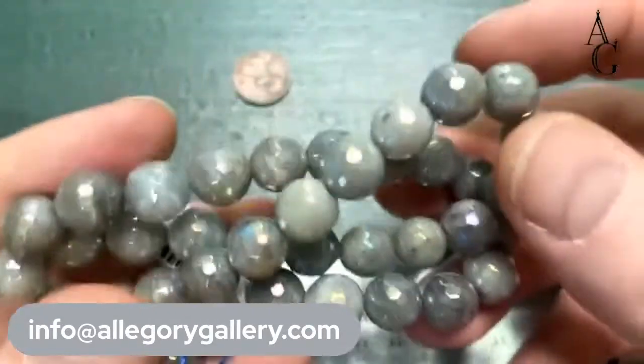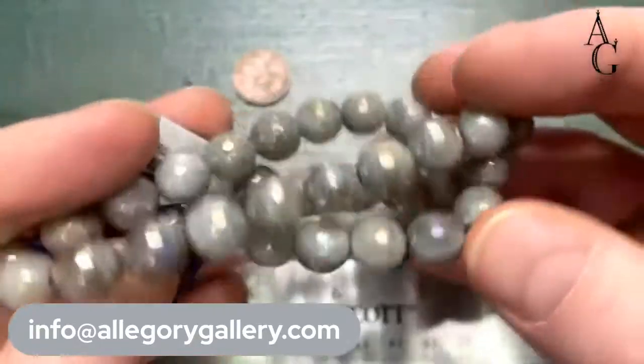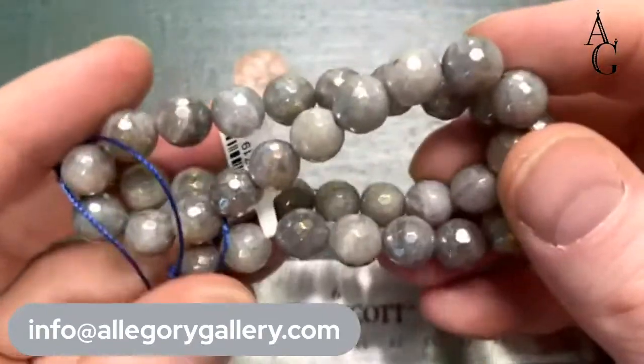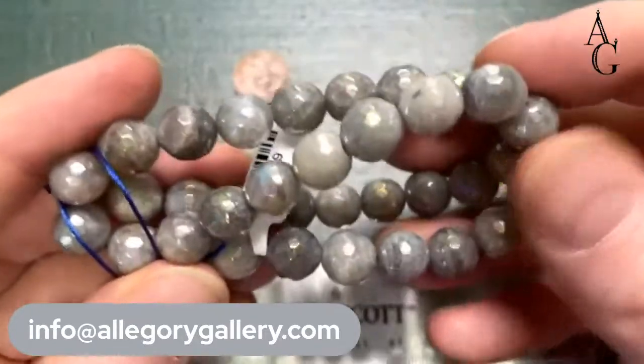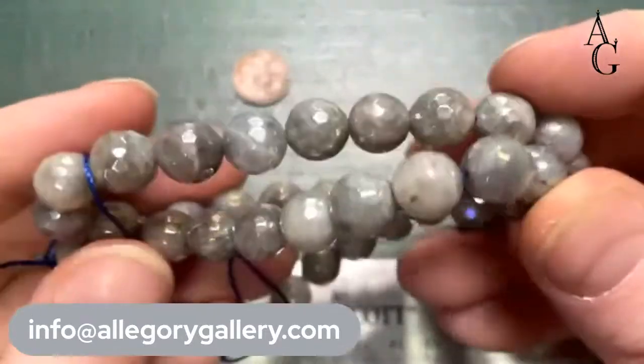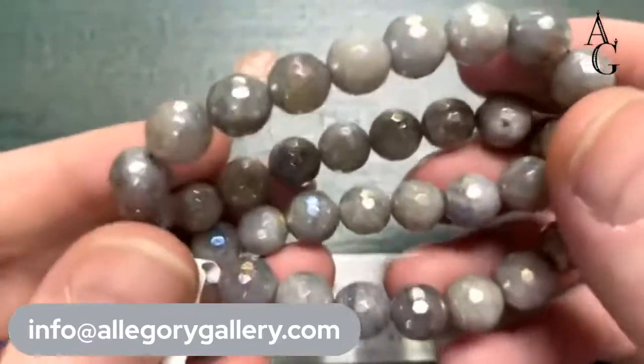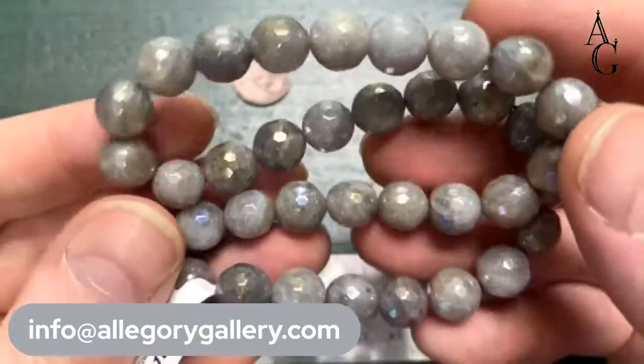You know, some people don't like stuff with coating, and I get it. You know, it's not natural, but there's so much that we use really that's not natural, right? Glass and vintage plastic. And so gemstones, when they're beautiful, right? Shouldn't matter what they look like or what's done to them.